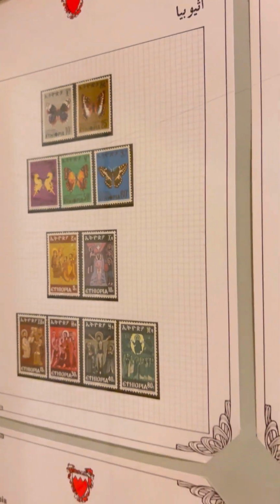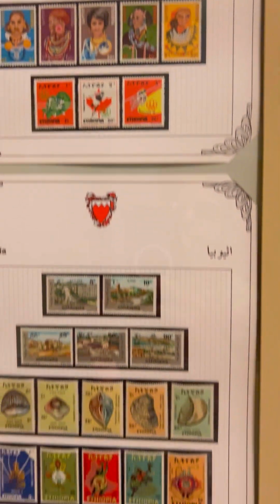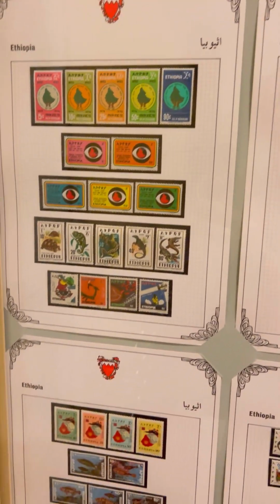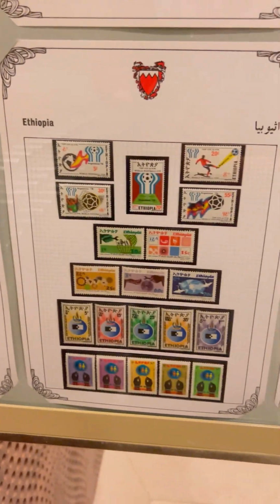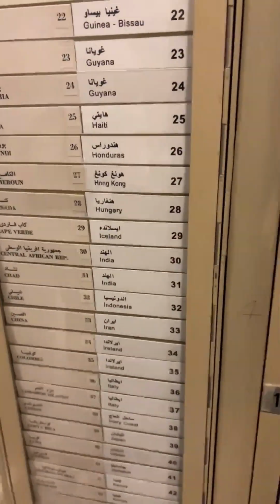So there were stamps from around the world, and since I came from Ethiopia to Bahrain, I first explored the Ethiopian stamps, and amazingly it had a lovely, lovely collection of stamps from Ethiopia. And since we were not using the post office in Ethiopia, this was real news for me to see so many stamps from Ethiopia.